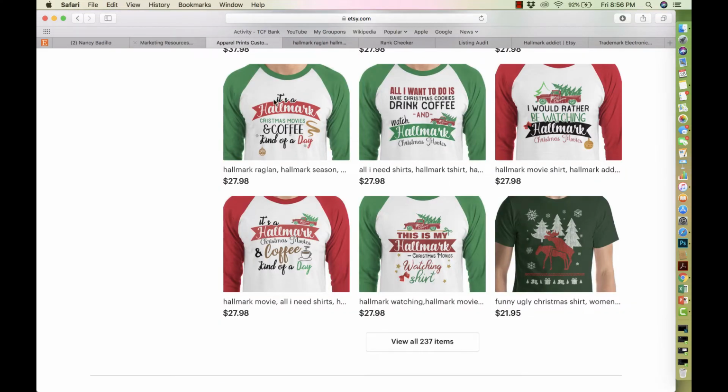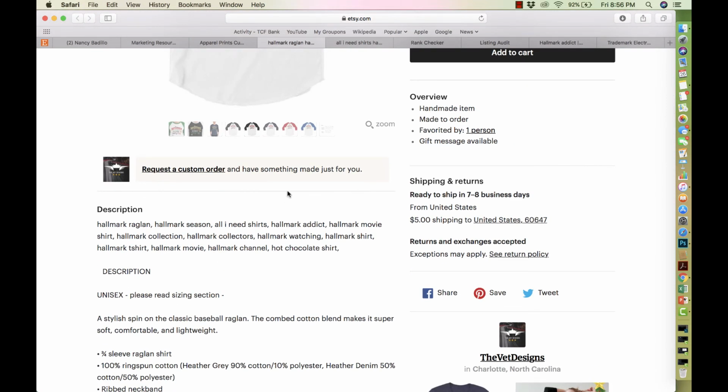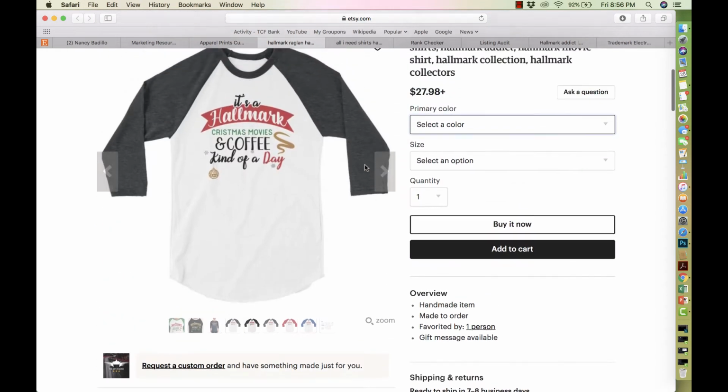Once you do your new keywords, you don't have to change all of them, just the ones that are very, very low. You would do the same like you did. You will go back to your listing and you will put your keywords here. You will separate them with commas.